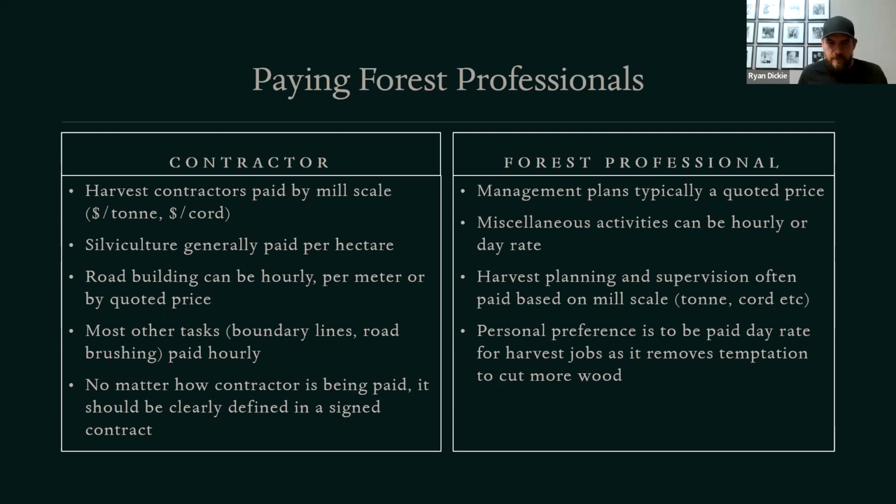So, just to say that, you may have a contractor do work for you, and that's what's going to happen. It should be clearly outlined, same as what a harvesting contractor is being paid. It should be rated in a contract and very clear up front. Road building kind of depends on what you're doing. If you're just doing upgrades or anything like that, they might bill you a daily rate or an hourly rate or anything like that.